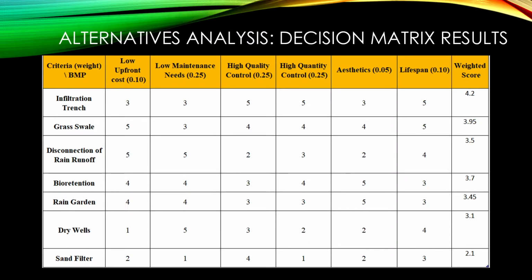A higher score is reflective of low upfront and maintenance cost, high quality and quantity control, appealing aesthetics, and long lifespan. Among the considered BMPs, infiltration trench is the highest ranked. Although some practices performed well in the decision matrix, they did not become incorporated when alternative designs were devised.